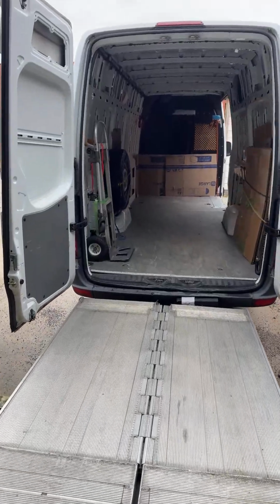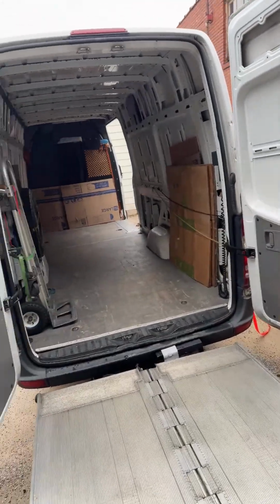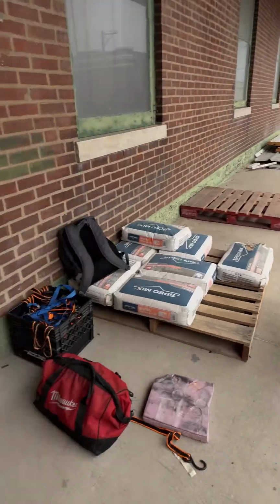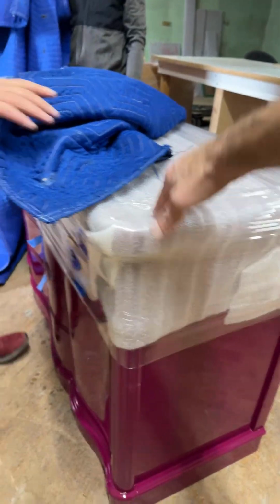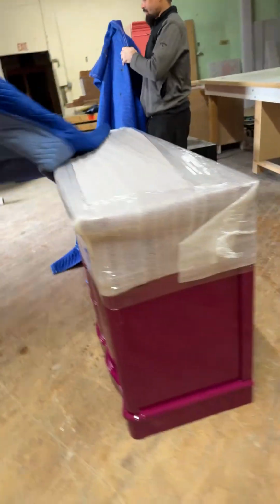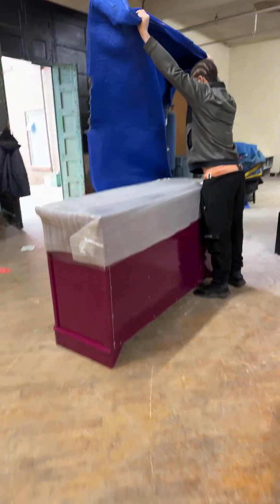So most of what they do is they're going to fill up the Sprinter van. They'll go all the way to the Northeast and drop the stuff all the way up the East Coast. You guys kind of see what they got going on here. They're going to shrink wrap everything, put foam on it, and then blanket wrap it, and shrink wrap it again for transport. So that's what they'll end up doing here.